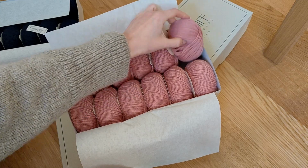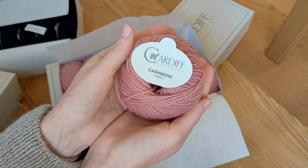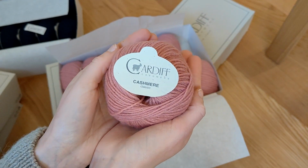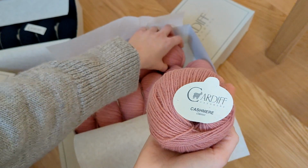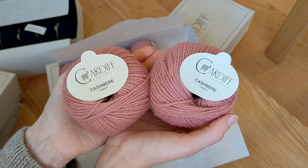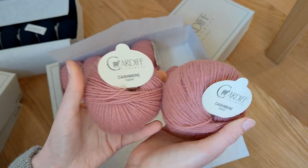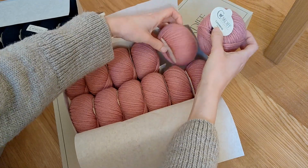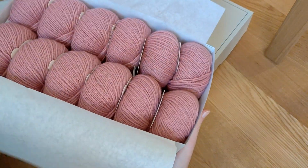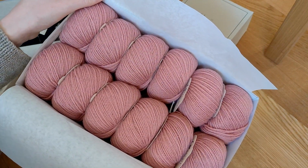So this color is beautiful. It's a beautiful pink. It's very saturated, and I really see myself knitting something with cables using this yarn. Again, it's very soft. As soon as I saw this color, I knew that I wanted it because, you know, pink is one of my favorite colors. I love wearing pink things. I think pink pairs beautifully with my wardrobe. And so, yes, this pink was just a dream.